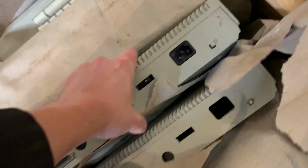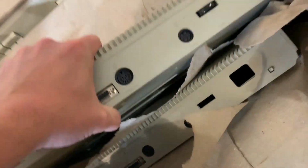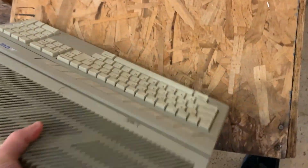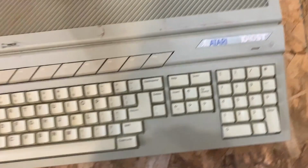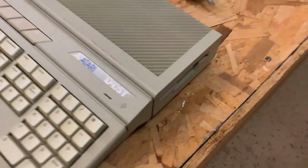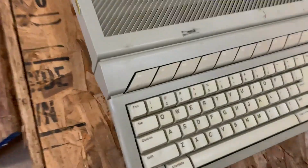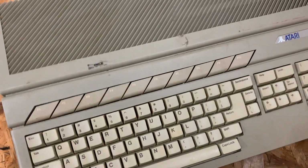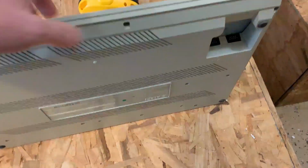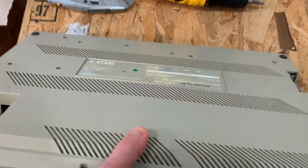Might be a little tricky to do this one-handed, but these are all Atari 1040 STs, supposedly. Yeah, 1040 ST. They have a floppy drive. The earlier Ataris did not have a floppy drive. So what I'm really interested in is to figure out if some of these are modified or have hard drives, or, you know, that kind of thing.